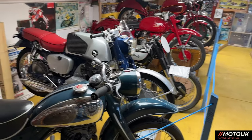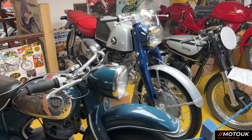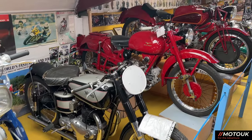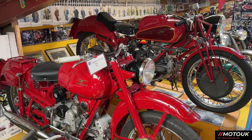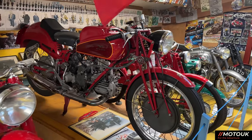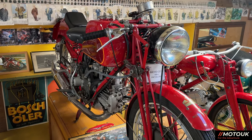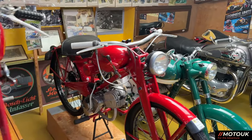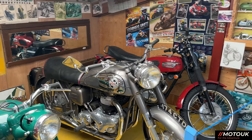Wow. Wow, wow, wow. Even more. Nortons, Motos, look at these. 1950, 250cc. $500, 1947. Jeez. What a collection.